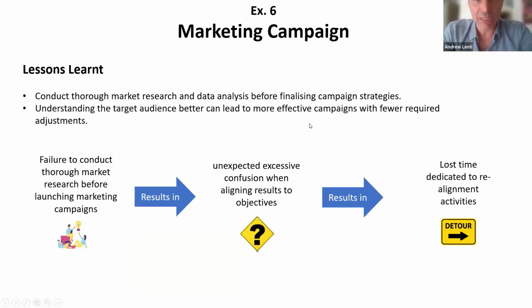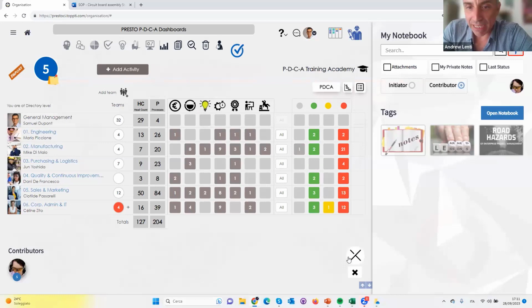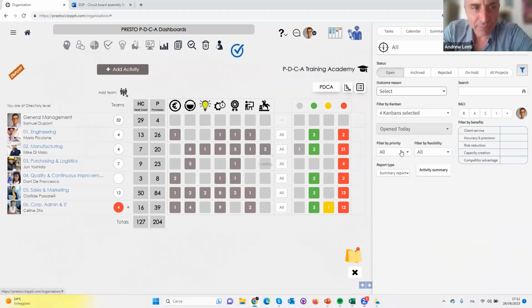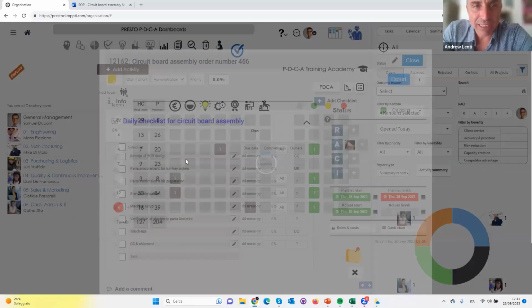So in the spirit of saving time now, let's take a look at this example we had here. So we're reducing defects on Anna's assembly team. So as we go through here, we find some new vocabulary words while we're planning. So that's a nice value add. So let's go back to that project that we just booked. I hope we just booked it. So here we are, open today. So here's Anna's project. So you can see circuit board assembly order number 456.